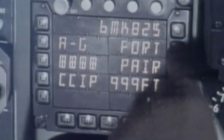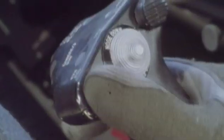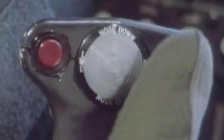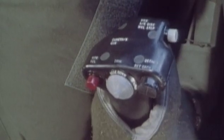The design also places controls at the pilot's fingertips, so during a fight, he never needs to look down into the cockpit. For easy and accurate control of the aircraft during high-G combat maneuvers, the side stick controller is used instead of the conventional center-mounted stick.